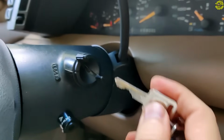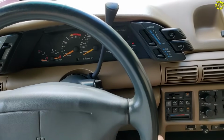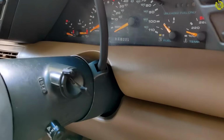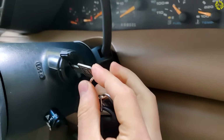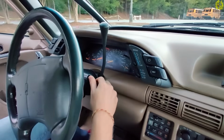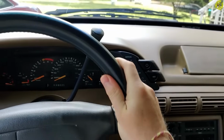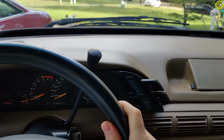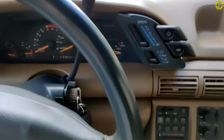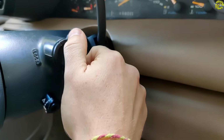And then when you turn your steering wheel in this position, it gets locked. So to unlock it, you put your key in and then you put it into the off position. In the off position, nothing happens except that you can turn your steering wheel. What it does is that it allows you to push your car, for example, if you have to, or tow it maybe.